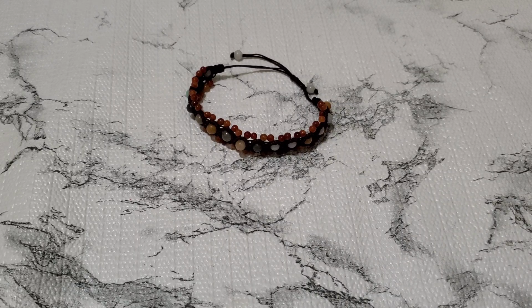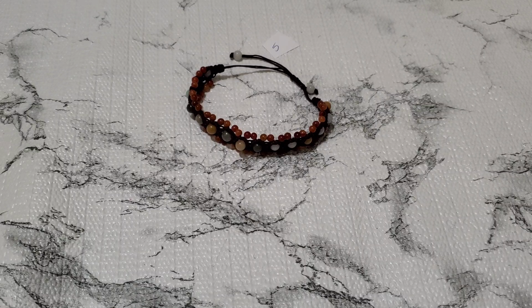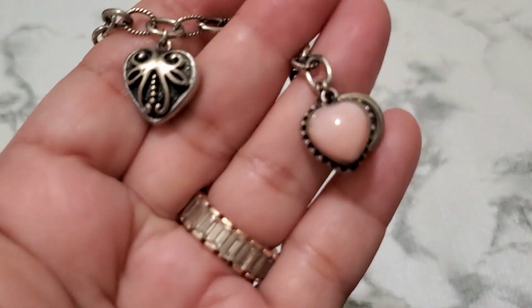And then number 6. Let's show you guys number 6. This one is a charm bracelet. This one does have a lot of weight. I forgot how many grams it was. See this one? 925. Let me show you the back. Where's the marking? I did test this. 925 right there. And this one looks like a pink heart. A charm bracelet goes for a lot, and this is sterling too.